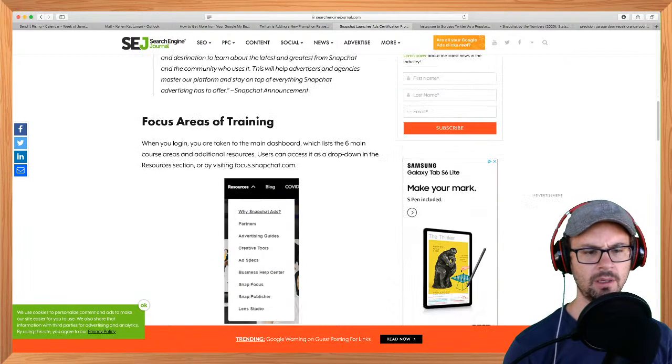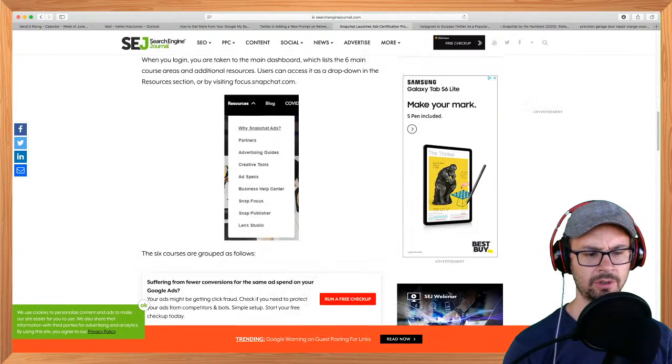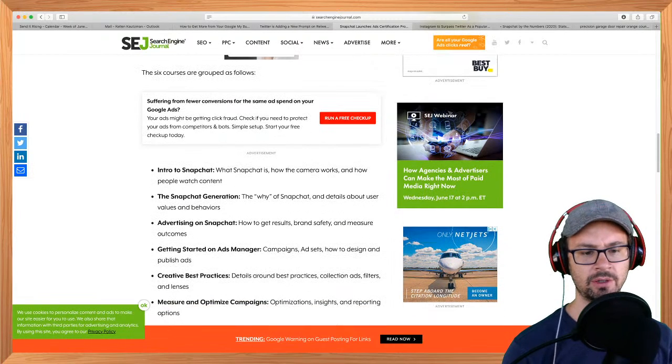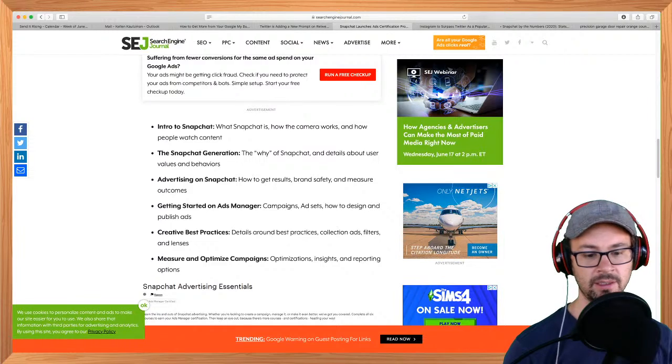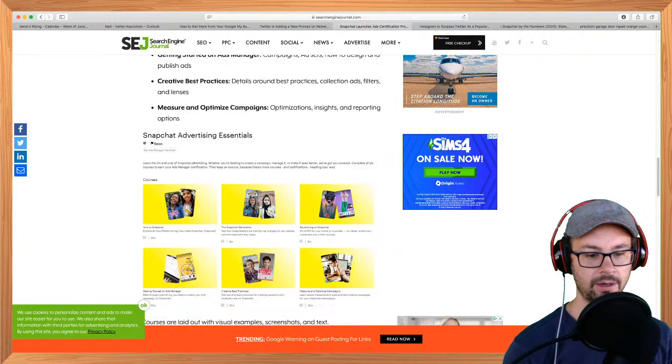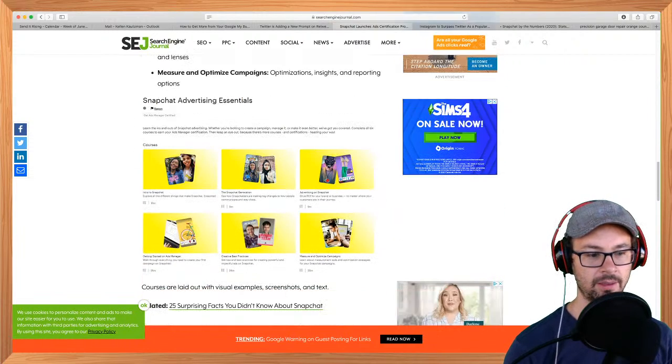demo. When you log in, they're going to train you to use stuff. The Snapchat generation, the why of Snapchat, and details about user values and behavior, advertising on Snapchat, getting started, an ads manager, creating best practices. You know, there might be something there. There might be something there.